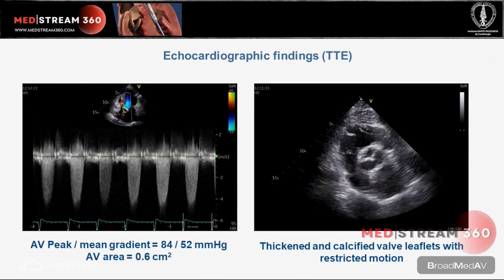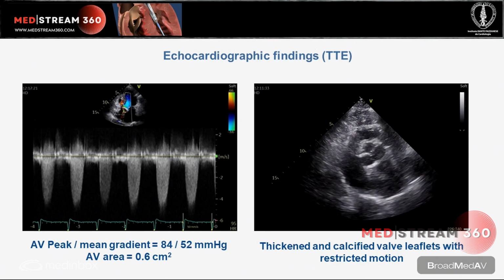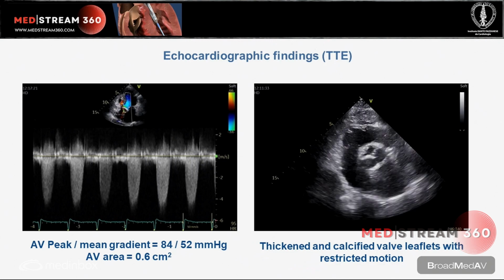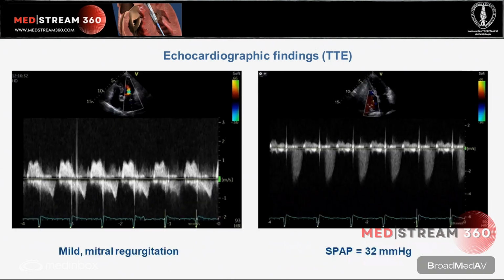The aortic valve is severely calcified. The mean gradient is 52 millimeters of mercury, and the aortic valve area was estimated as 0.6 square centimeters. She has also a mild mitral regurgitation.